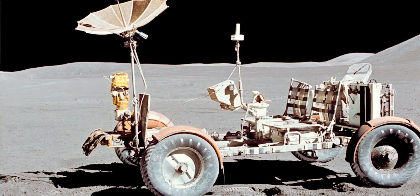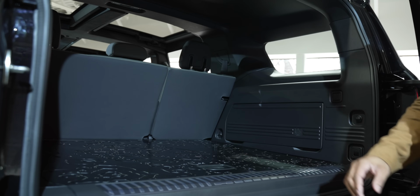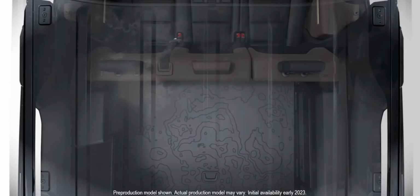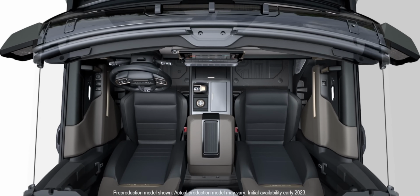Now, when you look at the bottom of this trunk, you will find this really cool lunar pattern. And if you didn't know, GM actually helped NASA with the first lunar rover. So a little history fact there. But because of that, they were inspired to add little touches of the moon inside of this vehicle. So on the bottom of the trunk, you'll find the lunar pattern, and scattered throughout the inside of the car, you'll find other little things, like little footprints that you might find on the moon. And this is not overly done, which is a good thing. They didn't go crazy with it, but it's in enough places to add a nice little unique flair to this SUV.